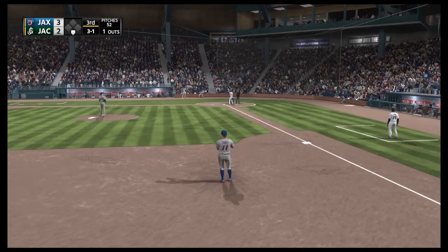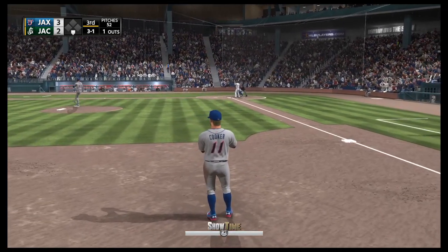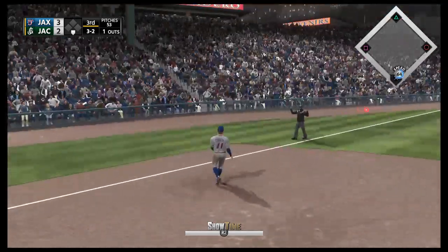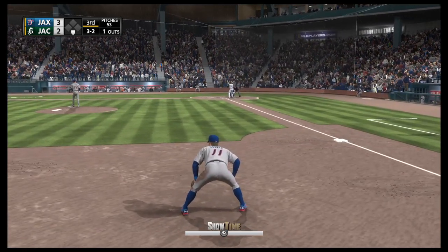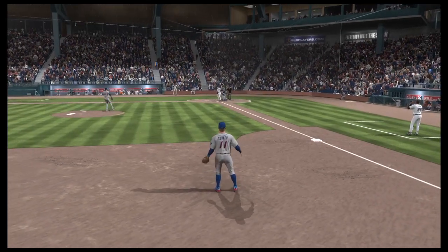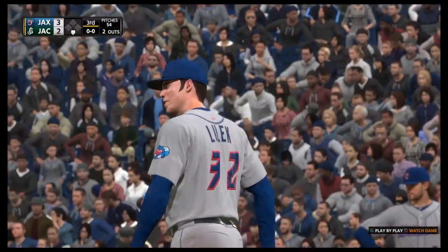Third inning, already a 3-2 ball game. He wasn't fooling anybody with that fastball. He barreled it up nice right there. He's just got to find a way to keep it fair. And a fastball swung on and missed as they set him down for the second time here tonight. That's his second strikeout of the game.